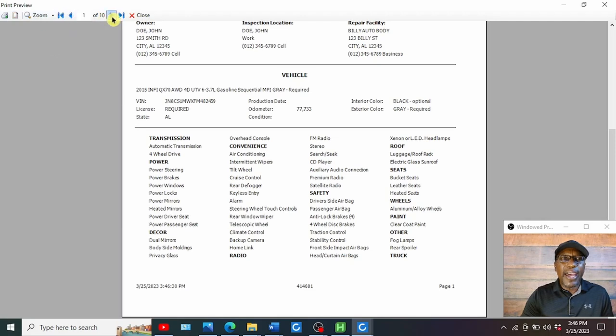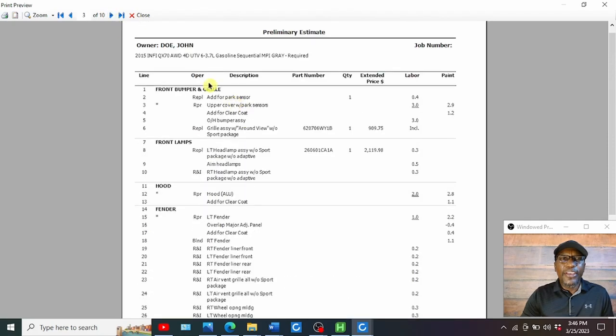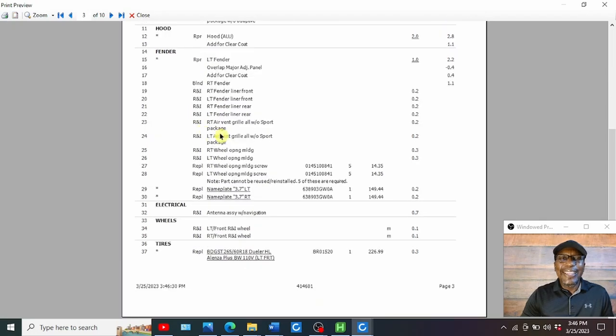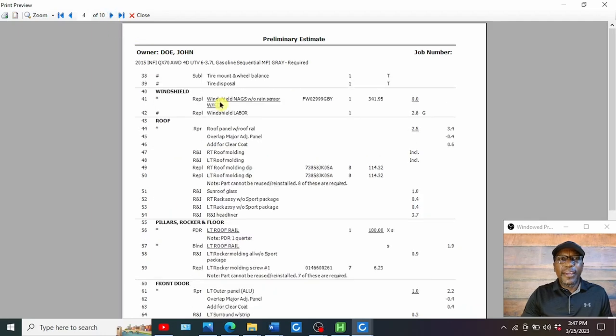Up top, you have some arrows here. You want to go forward, hit that arrow, hit it again, and it starts with the front bumper, headlights, hood. This estimate is in order from the front bumper to the rear bumper. It's the order in which I inspect my vehicle and write my estimate. And you can also set your software to record your estimate from the front bumper to the rear bumper, okay?